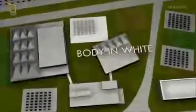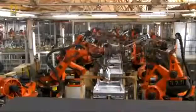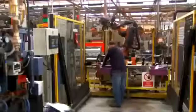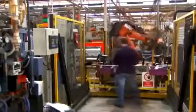As with all Minis, the Coupe's life begins in body in white. This is where the chassis is welded and fused together. High-tech robots assemble 425 individual body panels per car, applying up to 1,000 welds an hour, making body shell production almost 100% automated. This is 21st century state-of-the-art car manufacturing.